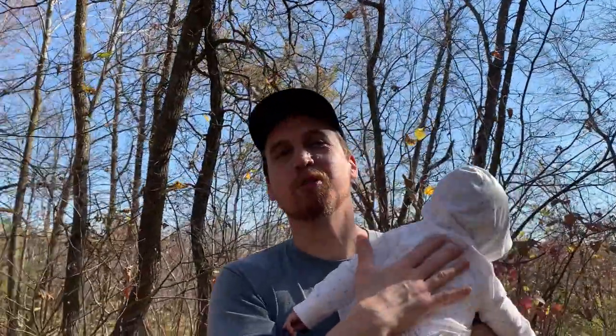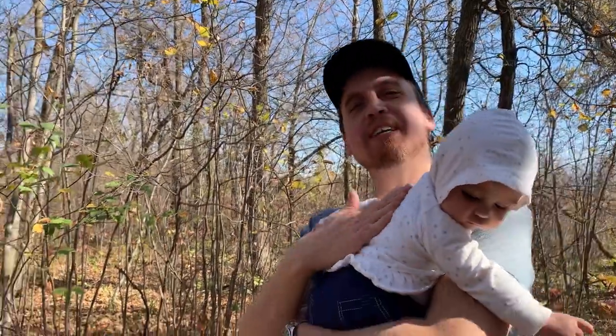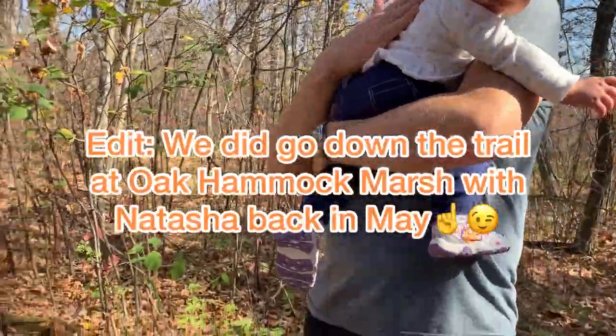Camping this summer, but we traveled a little bit, and this is our first time with Natasha out in the woods, so this is really her first experience on a trail.